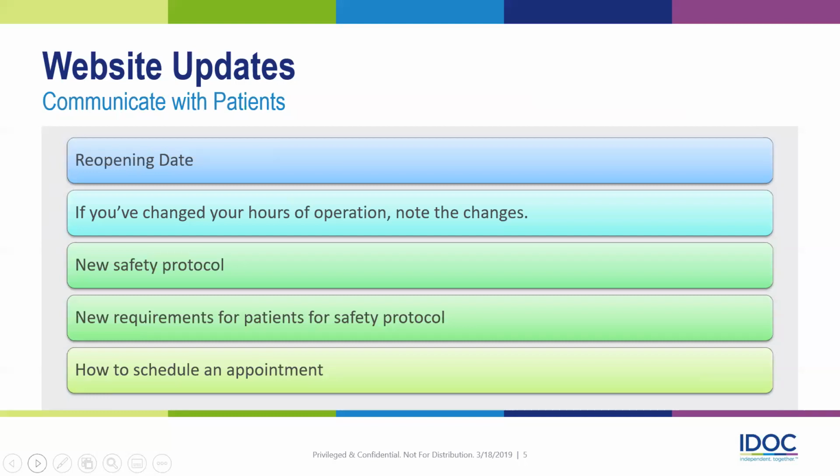So your website is really going to be the central repository of information and updates. And this is where ultimately you'll point people if they want to know about your safety protocol, for instance. So even around the safety protocol, I recommend working with your website administrator to create either a special announcement on the website or a landing page that outlines, here's what we're doing at the practice to keep you safe, and then here's what we're going to be requiring for patients when they come in this year for their annual exam.